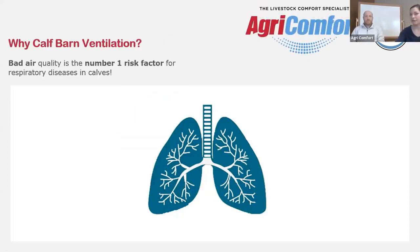A question I get asked very frequently, at trade shows or on farm calls, is why we really need calf barn ventilation, and whether it is something people should spend money on. They understand that a calf needs good milk, good bedding and vaccination as key parts of good calf healthcare, but air quality is something a little forgotten. Research shows that bad air quality is the number one risk factor for respiratory diseases in calves. Absolutely.